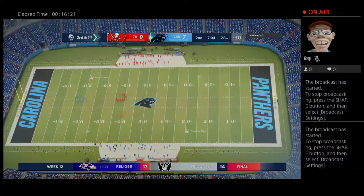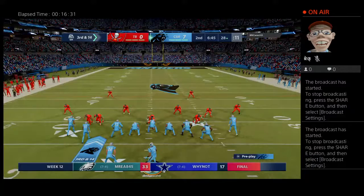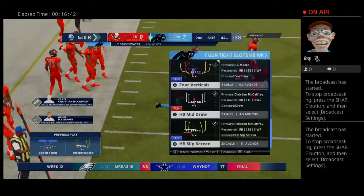And it looks like we've got a dime set here defensively. Six DBs in the game. Now Bridgewater. Now they set up the screen. That's complete. And they'll get it up just short of the 45 at the 44. Able to convert on third and 14.